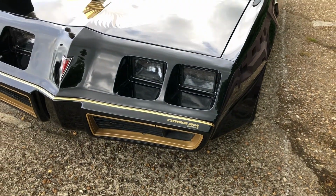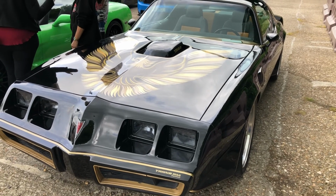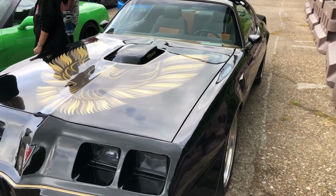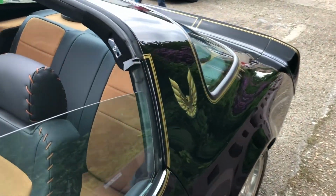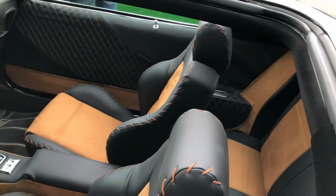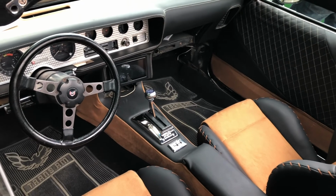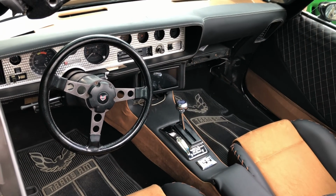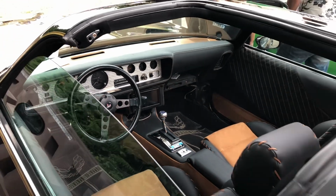And a Pontiac Trans Am. And I think this one's open, so let's try and take a quick look inside if we can. Let's have a walk up here and take a look inside. T-bar roof, lovely interior, and beautiful steering wheel, and that turned aluminium dashboard really sets it off, doesn't it? Just have a quick look at the back.